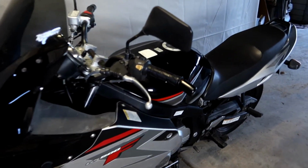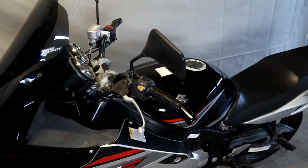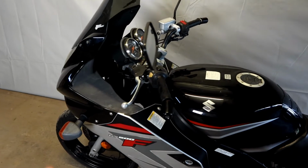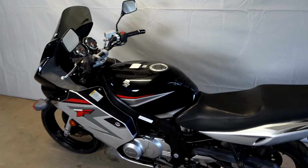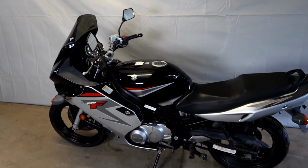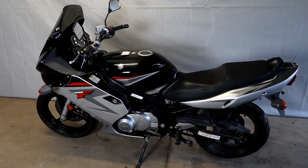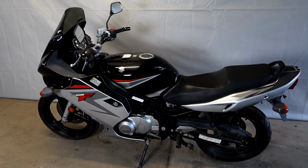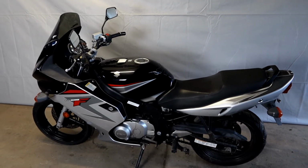And you can see just little things like this bar end is bent. It's all of those little bits and pieces that you want to look at and in your seller's eyes when you're buying the bike. Overall, the bike is really clean. It's a really, really nice bike. It runs, it rides, it brakes, it does everything it needs to do. And they're the main things while you're looking at a bike, is to make sure that it does everything it needs to do, so you're not up for thousands of dollars to rebuild an engine or anything like that.